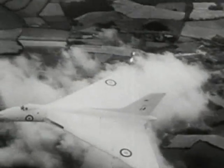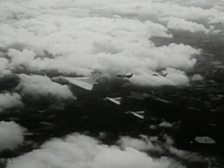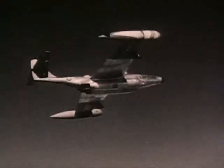Yes, we have come far since the Wright brothers' first flight at Kitty Hawk. Yet the future holds still many new challenges. The offensive weapons of tomorrow are here today. Supersonic, super destructive, seemingly unresistible.